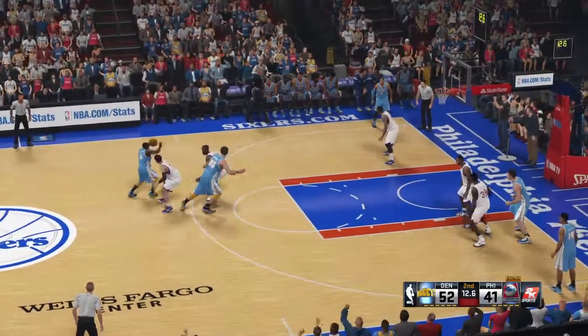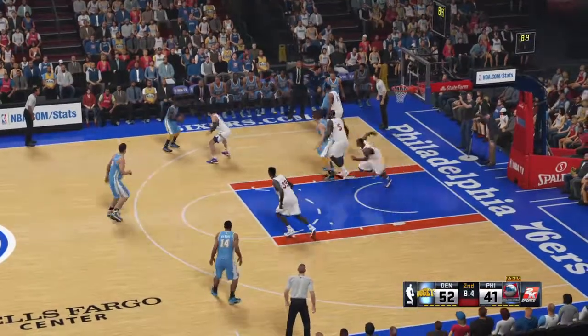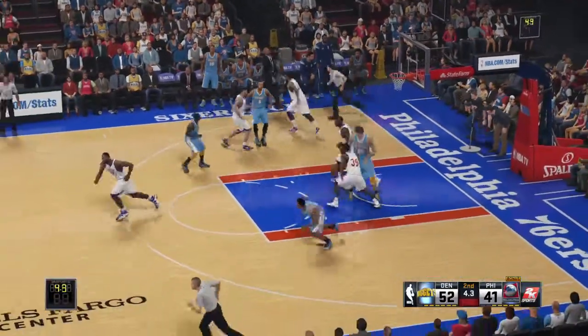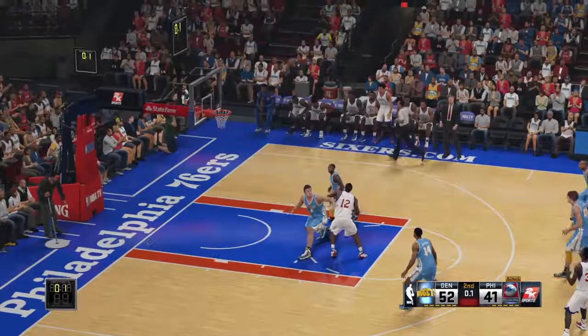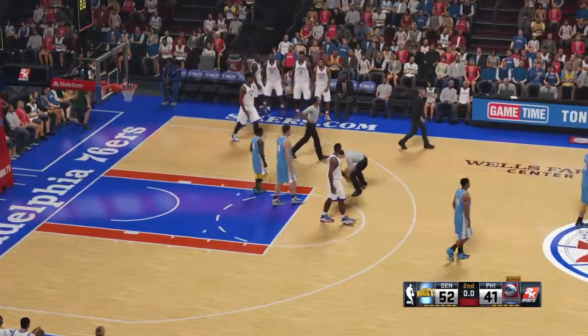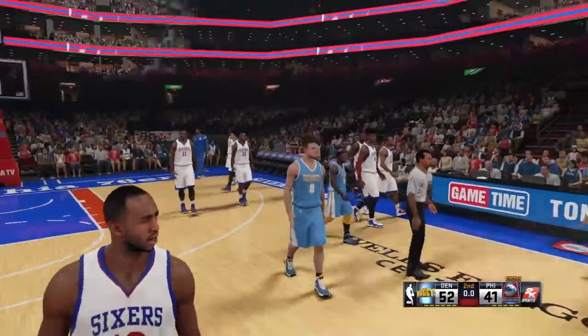And here is Robinson over in the corner. Foy. Back to Robinson. Gallinari wide open. And it's Gallinari again missing. From midcourt. No good. And that does it for the first half of play. Nuggets lead by 11. And now we'll send it down to Doris Burke, who's standing by courtside.